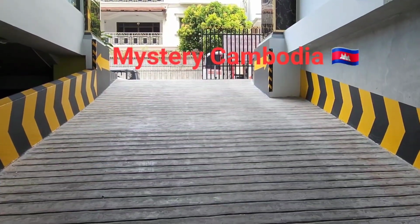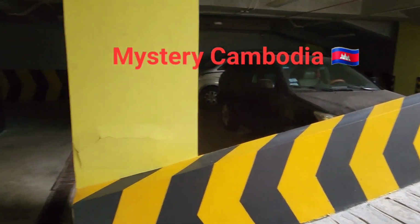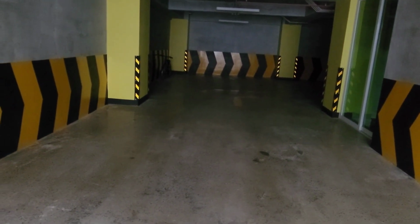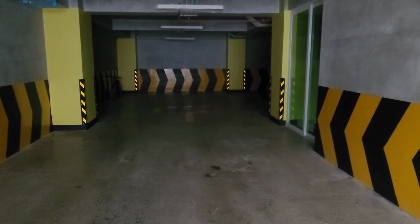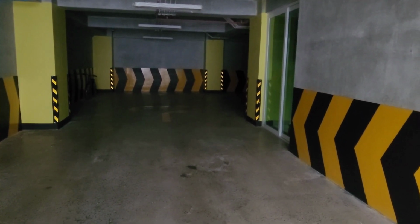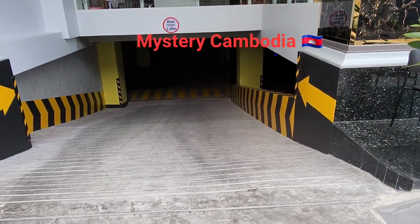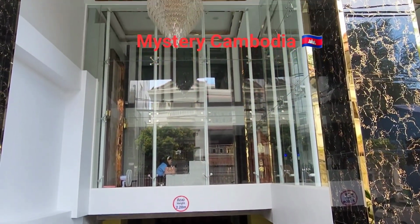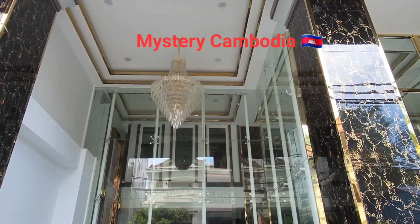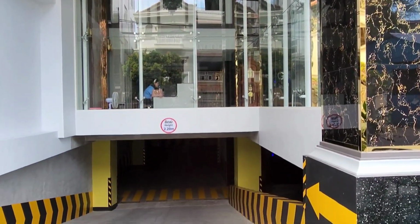If you're coming into the underground car park, you just come down here and park your vehicles and motorbikes over there, or park your car down here. There's also an upstairs parking area, which I'll show you now. This has got to be one of the few underground car parks anywhere in the world. It's got a huge chandelier hanging that lights up when you go into the car park. An actual chandelier hanging to take you into the car park.